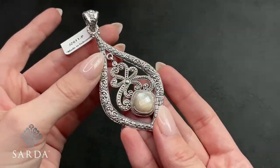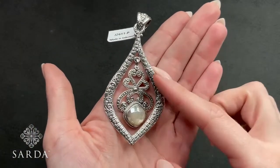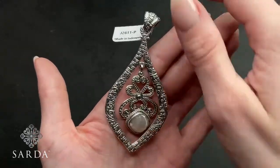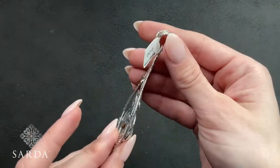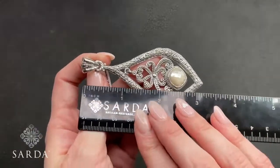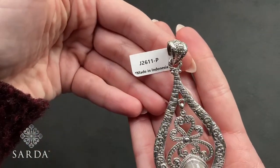All right, and then we have this celestial moonstone. It's like a metallic, creamy white color. So pretty. Got Tree of Life, basket weave, Tree of Life, some Jawan beads. This does swing, slide through pendant. And then I think this one was 3 inches. Yep. And that was J26, oh yep, 2611.